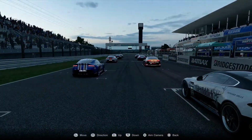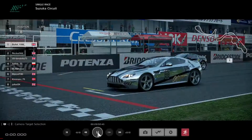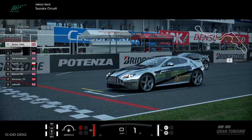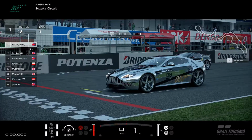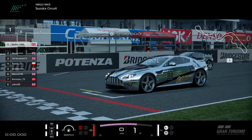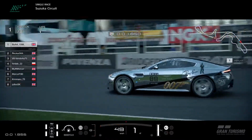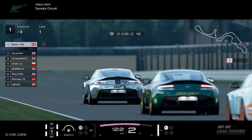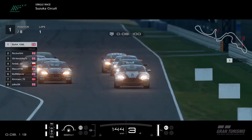Okay, let's get down to it. Okay, we're about ready to get the race started. Waiting for the green lights. And we're off. Let's see how it fares through the first corner of the Suzuka.